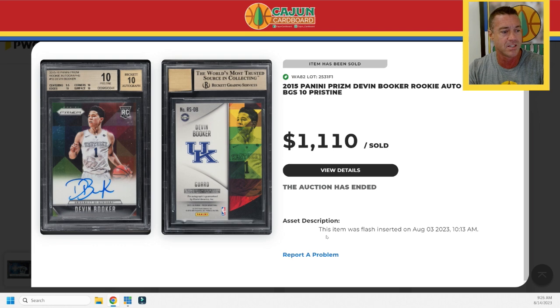And it says this item was flash inserted. So for those of you who don't know, flash items are items where people decide too late, but PWCC jams their cards in the middle of the weekly auction. I don't really advise that unless you're really, really in need of liquidity and need to sell your card quick, or the timing demands it.